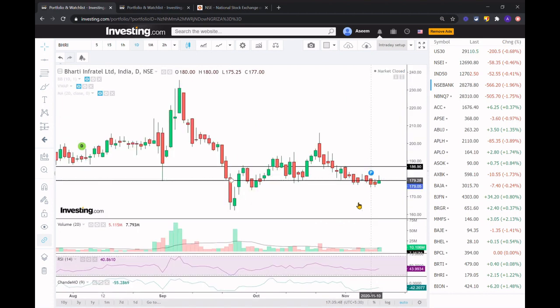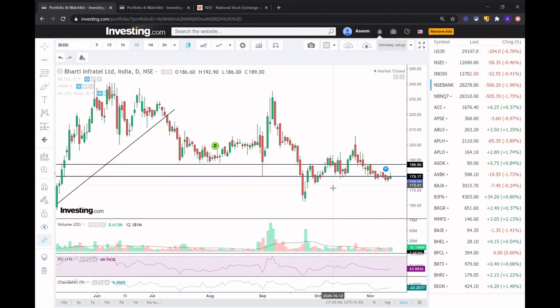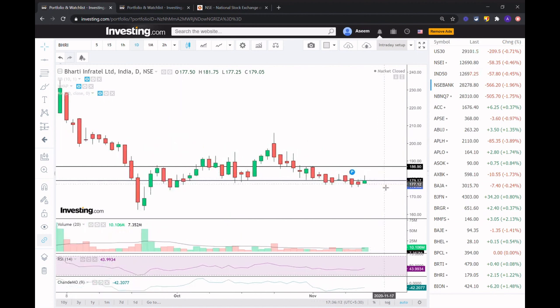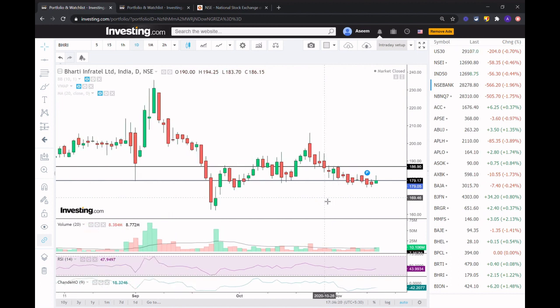So Intratel is trading at its support levels, and on the other side, it is making a divergence on the RSI. Second, it tried to go up today, but at the later end it didn't really stay above and came down. But it looks to me that maybe the selling has stopped for the time being, the selling in this has been overrun, and maybe from here it has a potential to go up.